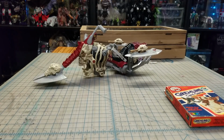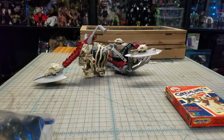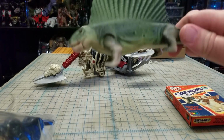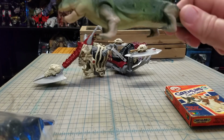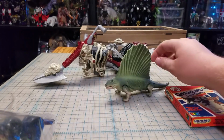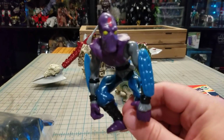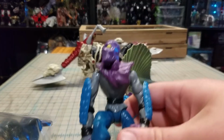I did get a big bag, so we don't spill anything. I'll try to keep it over here to the side. So in the big bag, not a big bag, but a Ziploc baggie, this is the Dino Riders Dimetrodon, whatever. No armor, unfortunately, so just the dinosaur. Then I picked up another foot soldier. And another foot soldier.